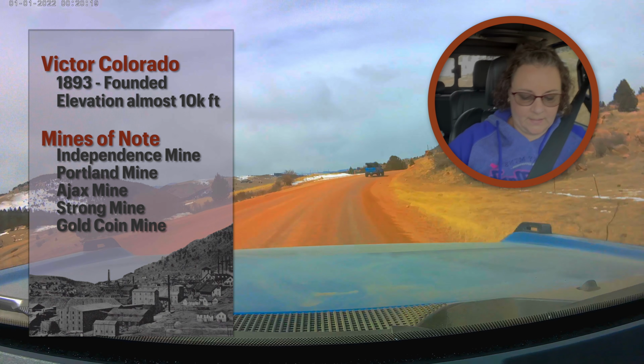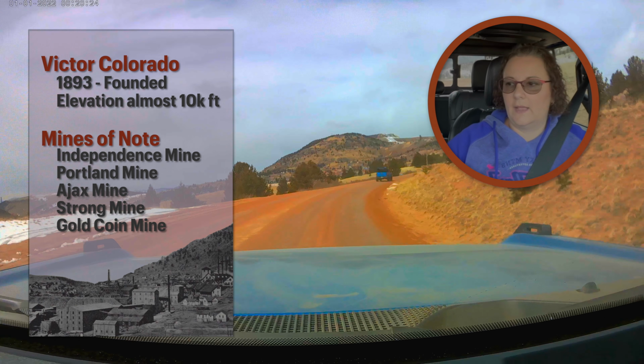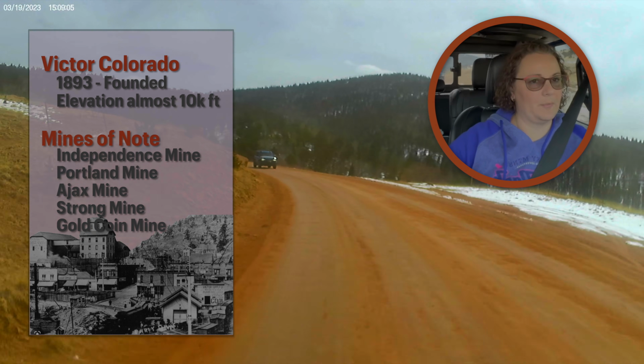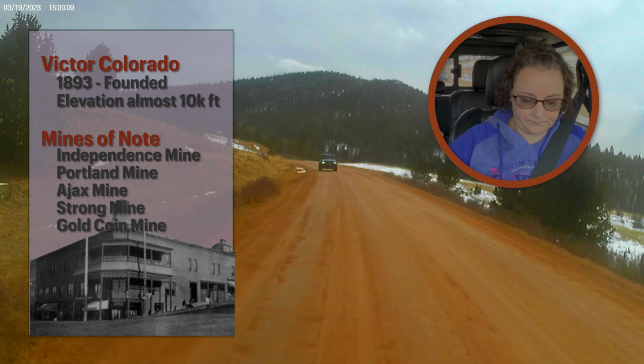And then there are several other mines in the area, the Portland, the Ajax, and the Strong and Gold Coin mines. In 1896, the brothers were excavating for a hotel, and they hit a gold mine vein, and so they scrapped the hotel, and they created the Gold Coin Mine. They finally did build a hotel just a little bit further down the road.